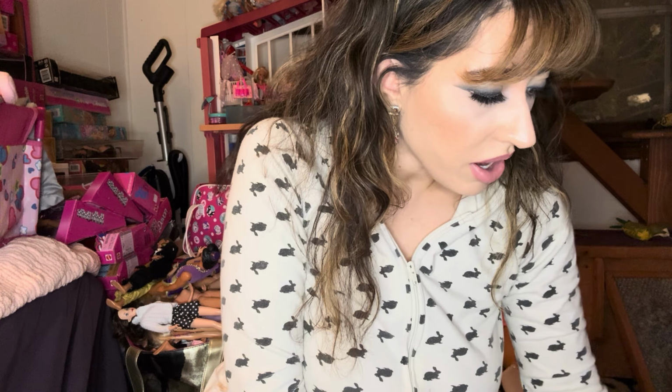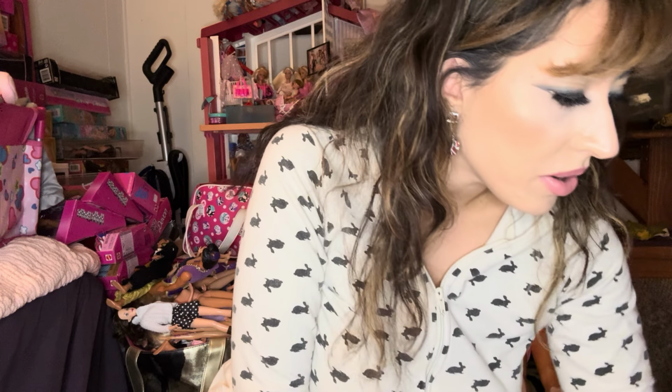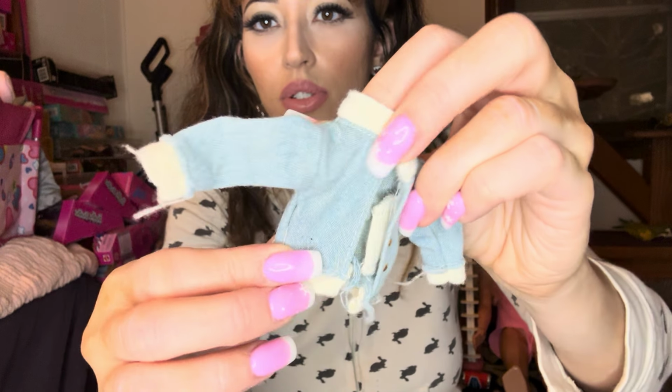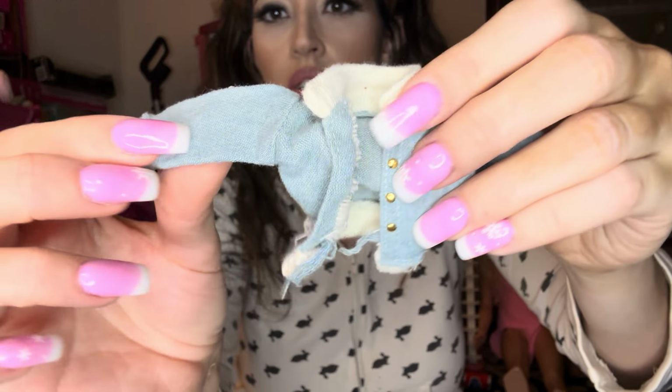Now they also came with a bunch of outfits. I can just show you. Maybe I have a little bathrobe. I love this little jacket. Look at the detail on these clothes too. Look, it says only hearts. Really nice detailing. This jacket.